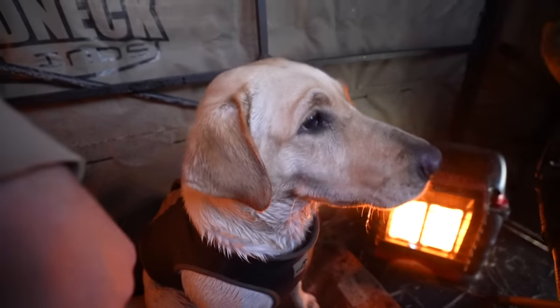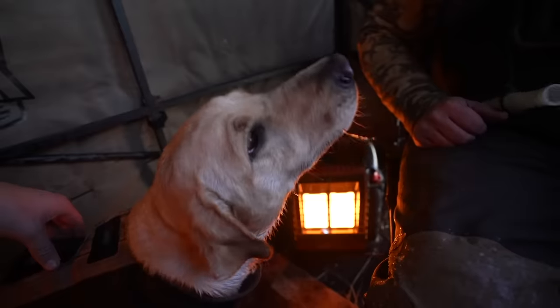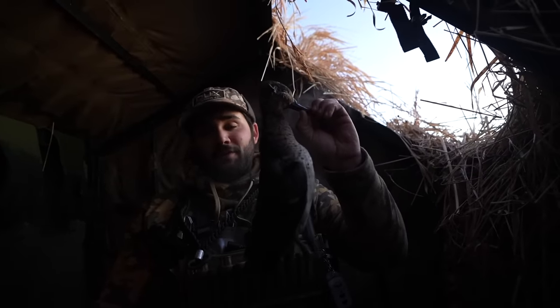No, you're dry. That's what I'm saying. Good work, buddy. Look, it's already frozen on her whiskers. Oh, God. Dude, that's how cold it is out here. Shake it off, buddy. Well, a plumed out Drake Green-winged Teal.